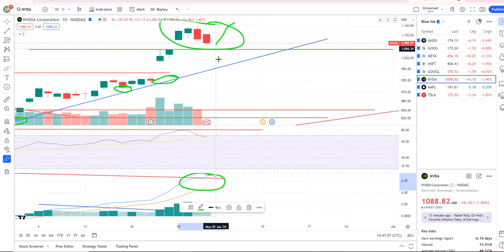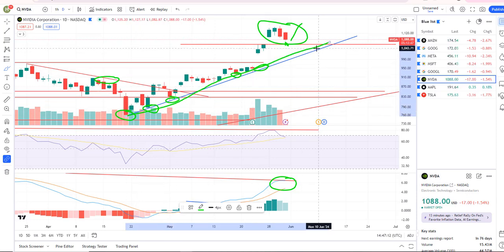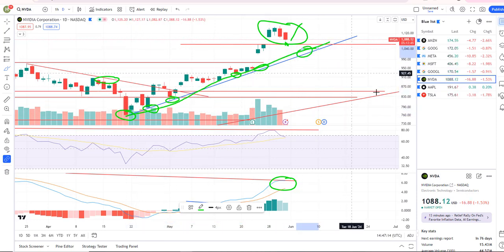So I think we start taking out some of these gaps. There's also this uptrend line right here. I like the uptrend line. I think we break that. That's going to be the sell signal I'd be looking for on NVIDIA.